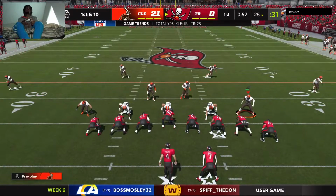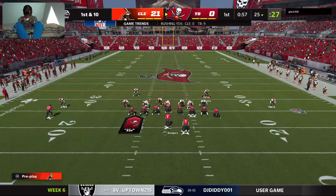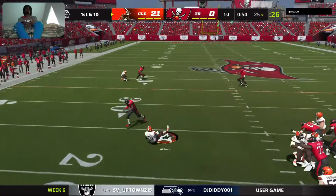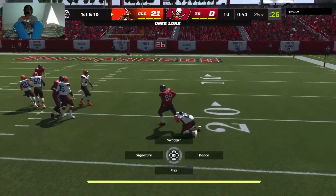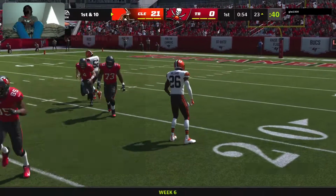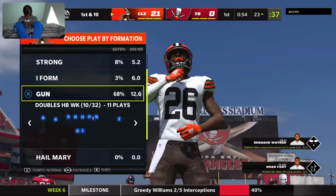The Tampa offense ready to get their drive started. And fresh off the pick six, they've got to forget about that quickly. In this case now. And Rodgers intercepted a third time. Greedy Williams picks it off. And his guys are going to get the football at the 23-yard line.